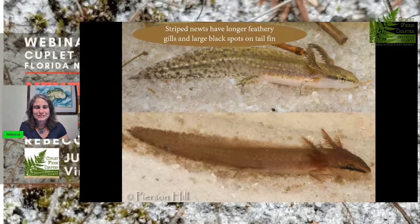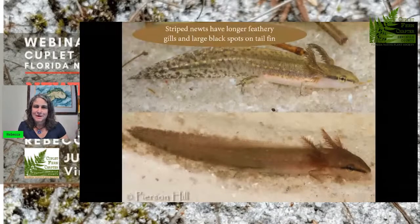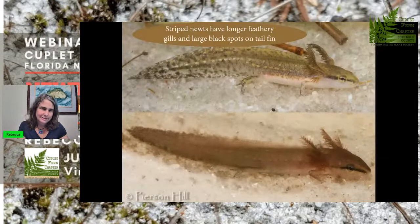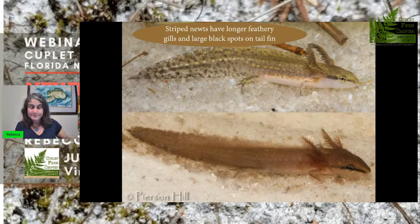These are larval newts. The one on the top is a striped newt. This is that rare species. It's in the process of being listed as threatened in the state of Florida. It has a bunch of spots on its tail. Why the striped newt has spots on its tail, go figure. But it's got those black spots, and then it has these bigger feathery gills than the eastern newt, shown here below, which is quite plain looking.